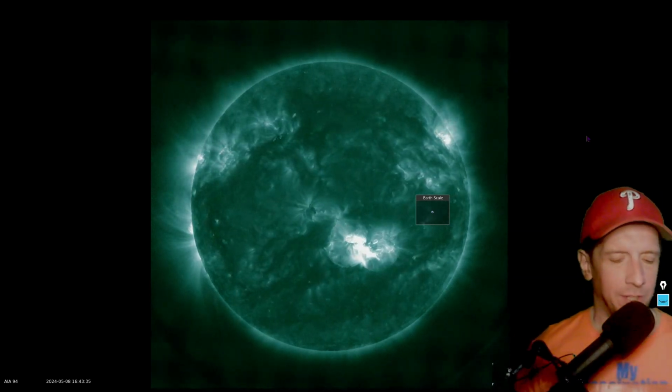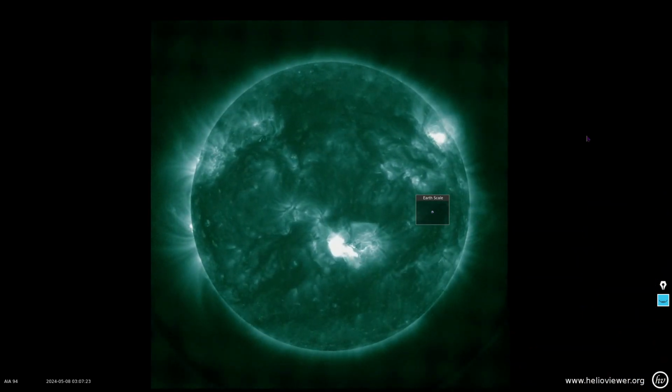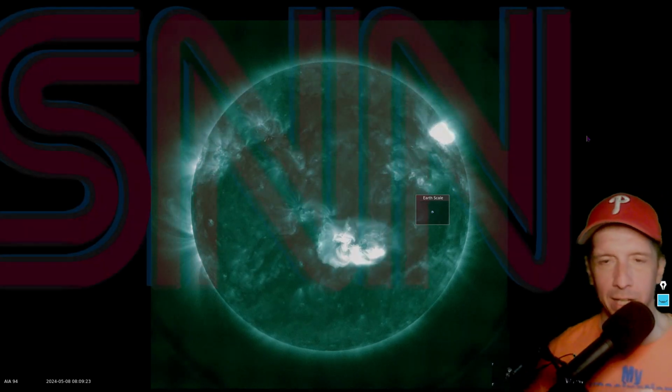The story of the day is solar flares. We'll start out with those wavelengths here at the SDO. 94 angstroms bringing it to you.